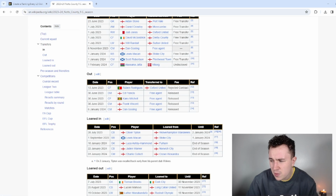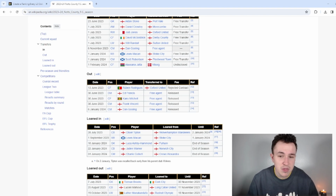Luke Ashby-Hammond coming in on loan from Fulham, not convinced by that signing whatsoever. Both their other goalkeepers aren't particularly great as well. They saw Ollie Tipton go back to Wolves. His loan didn't really work out. Charlie Colquitt coming in from Crewe on loan for the remainder of the campaign is a very interesting signing, considering they're both wanting the same thing out of this season, and that is promotion. But Colquitt has really struggled for fitness. If Notts County can keep him fit, I do think that is a pretty decent signing.